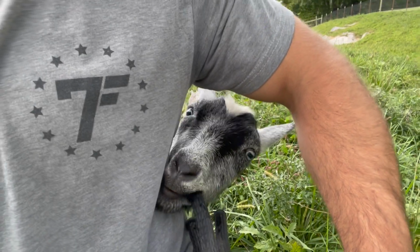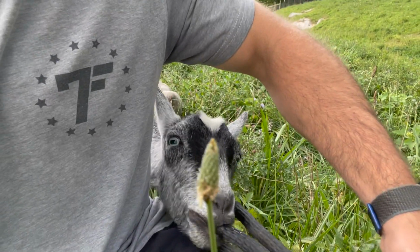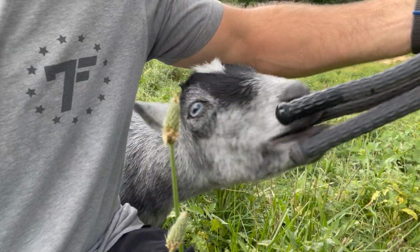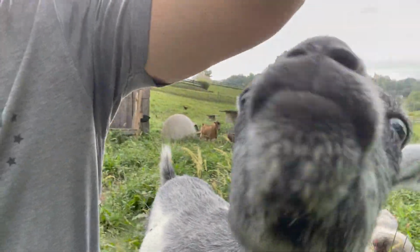You are chewing on everything. You've been chewing on my clothes the whole time I'm talking. Now you're chewing on my tripod. What's your deal, girl?